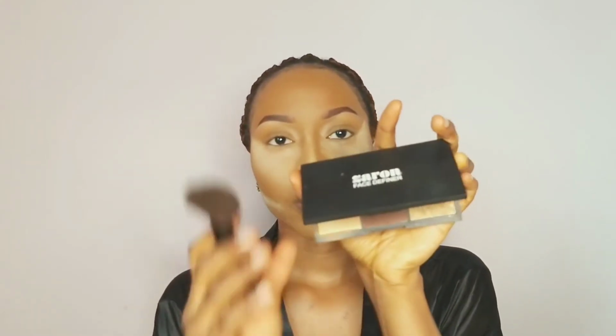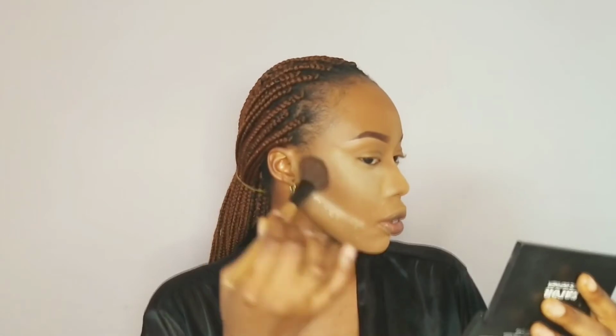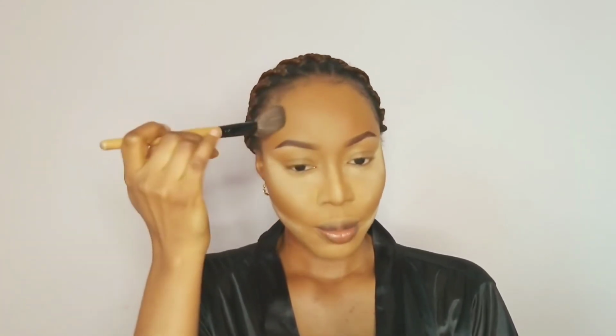I'll go ahead to contour my face with the contour powder from this same palette. So guys, never forget to tap off the excess. Very important. Disclaimer guys, this part of my face is going to end up sucking all of this powder. Before I finish doing my eyes, majority of the powder here has disappeared. So don't get surprised when you see that my powder is vanishing.